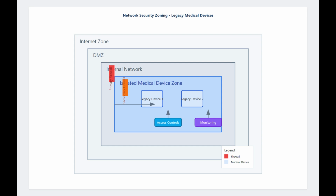The Internet zone represents an uncontrolled environment. This means special attention must be given to security measures protecting internal systems from external threats. The implementation of security boundaries requires careful consideration of data sensitivity, user access requirements, and operational needs.